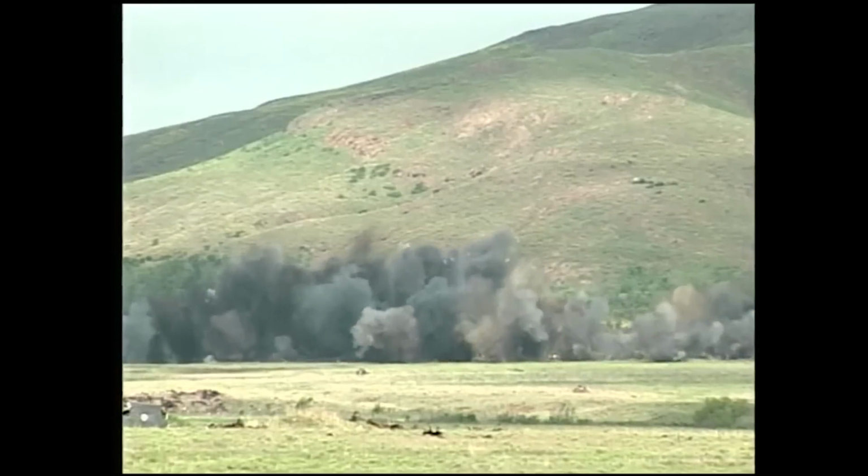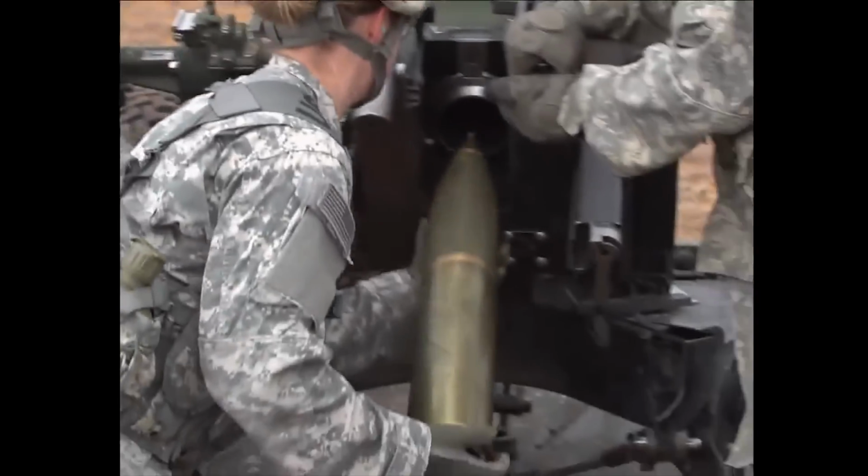The MOS of a 13 Bravo in the United States Army is a Cannon Crewmember, and you might have heard maybe the slogan or the catchphrase, King of Battle, and that's what we're talking about here as a 13 Bravo works with artillery. Some of the primary duties of a 13 Bravo include operating cannons such as the howitzer, identifying target locations, preparing ammo, and much more.